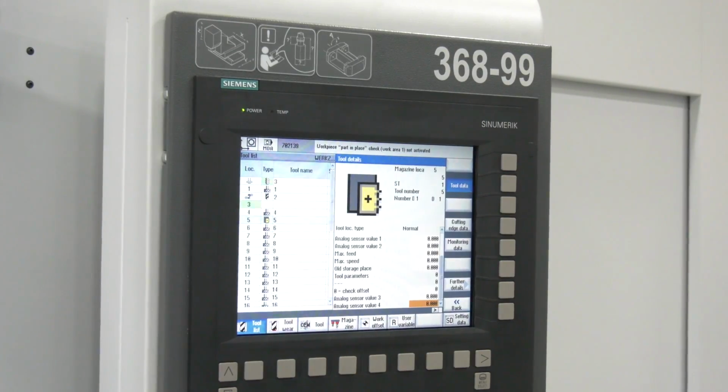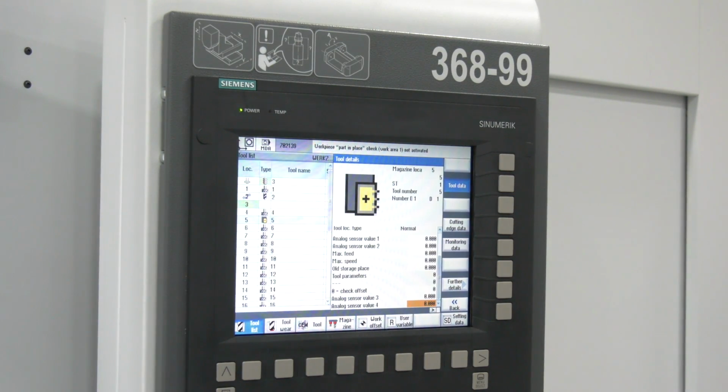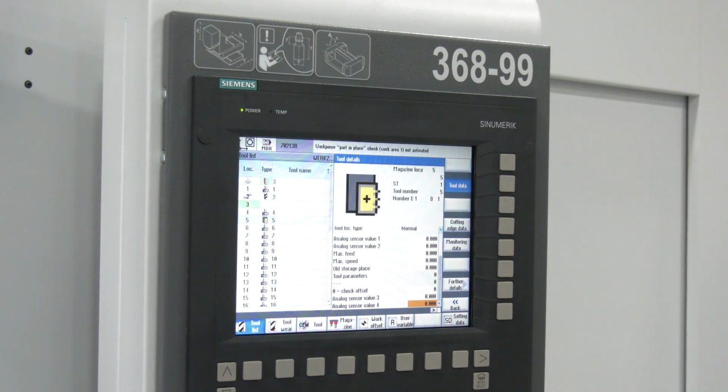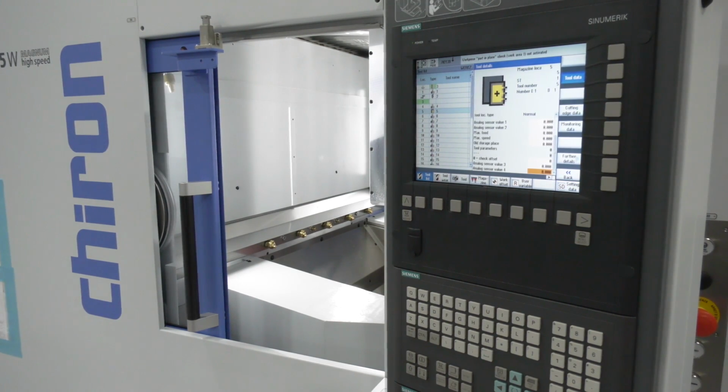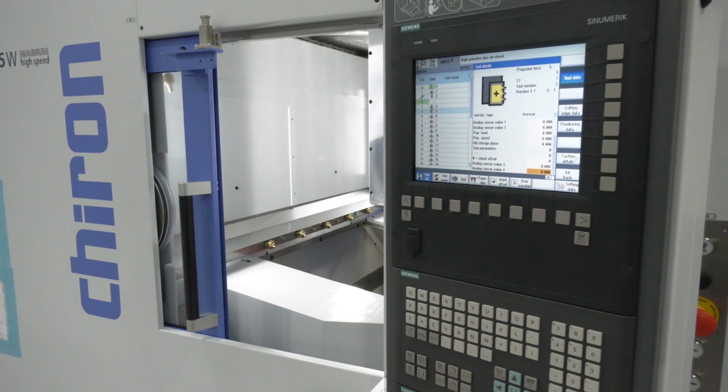For you, is the Siemens the right control? Is it the most powerful control to be able to deliver that performance? The control is always dictated by the customer. We never force the customer to take a particular control. We would work with the customer's needs and then adapt the solution to suit.